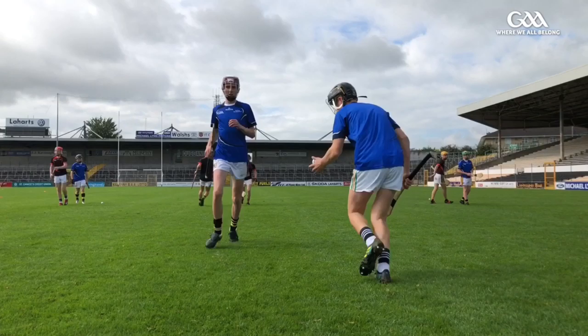You can then move along to striking from the hand, again where players move from side to side, and you can even mix both skills where the first player pulls on the ground and the second player lifts it, carries it and strikes. And it can also be transferred into a shooting drill, as the players are doing here. Player 1 strikes to player 2, player 2 feeds player 3, and player 3 strikes for a point.